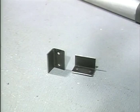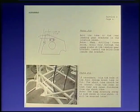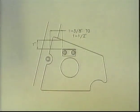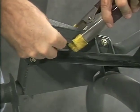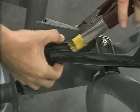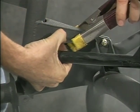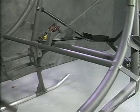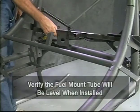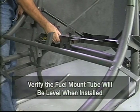Mark the location of the holes on the tabs and drill the 2 3/16-inch holes. Now locate the position of the tabs as per the construction manual and mark the hole location using the tabs as a template. Before doing any drilling, check to verify that the mount tube will be level.